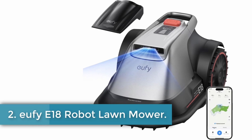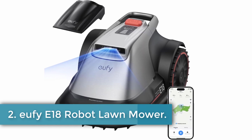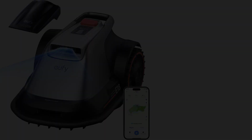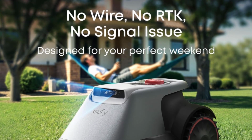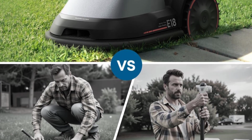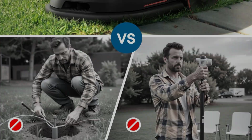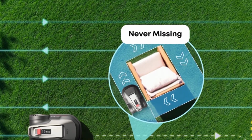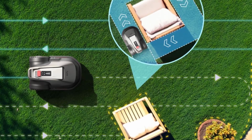eufy E18 Robot Lawn Mower. The eufy E18 Robot Lawn Mower is a smart, wire-free mower designed for lawns up to 0.3 acres. Using vision-based VFSD technology with high-precision cameras and intelligent algorithms, it automatically maps your yard, plans mowing paths, and avoids obstacles like pets, furniture, and people.